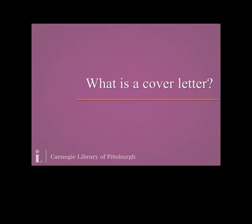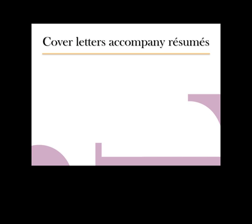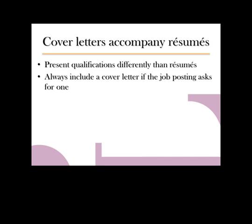Before you can write an effective cover letter, it's important to know what a cover letter is. A cover letter is a formal business letter that accompanies a resume and other job application materials. It presents your qualifications differently than a resume and gives you an opportunity to contextualize your experiences. If a cover letter is required, don't omit it. You may not be asked for a cover letter, but consider including one anyway.